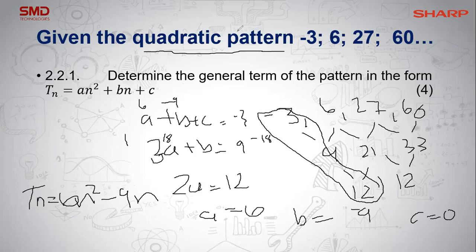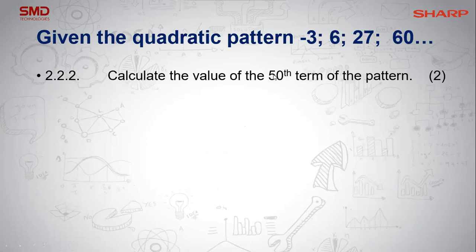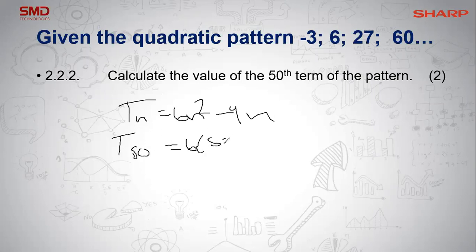Okay, so from there, we're going to move on to the next question, and it says calculate the value of the 50th term. So all this is a substitution. So you have Tn is equal to 6n squared minus 9n, which we just found. Then we substitute in a 50. So we've got 6 times 50 squared minus 9 times 50. And we simply put that into the calculator and find a value.